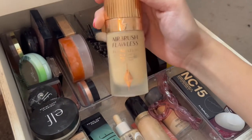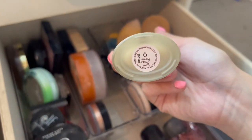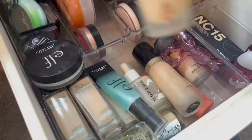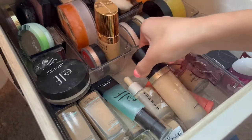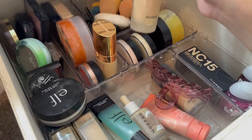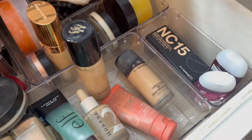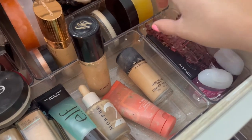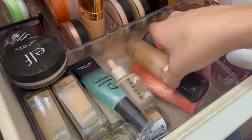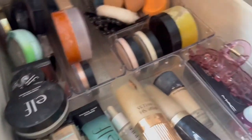This is in the shade 6, and then it's Warm Jawed. I think that's how you say it. Not positive. My second favorite is the Too Faced Born This Way foundation, and it's in the shade Almond. We have my MAC one. I use that one when I'm really pale. I literally have a brand new one right there that I haven't been able to use yet because I went and joined Swim, and Swim made me so dark that it's not even my foundation shade anymore.